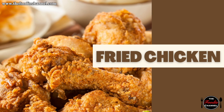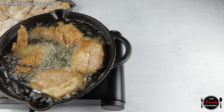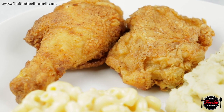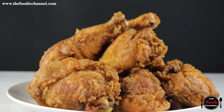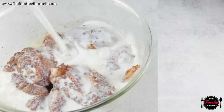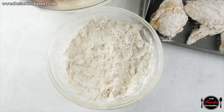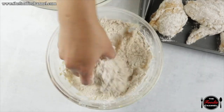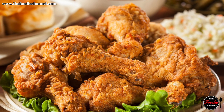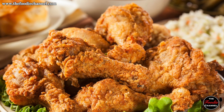Southern fried chicken. Southern fried chicken is arguably the most Southern dish most people can think of. Fried chicken is crispy, decadent, and the source of endless inspiration for cooks across America. We at the Foodie Channel like to prep our seasoned chicken by marinating it in a milky brine and coating it in a seasoned breading mixture before deep frying it. The end result is a piece of rich and crispy chicken that is completely irresistible.